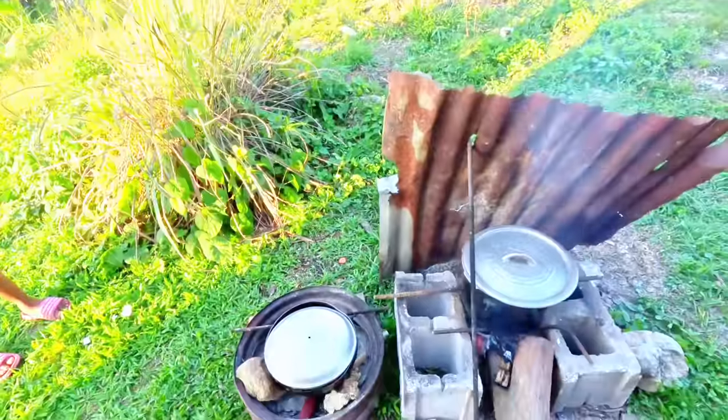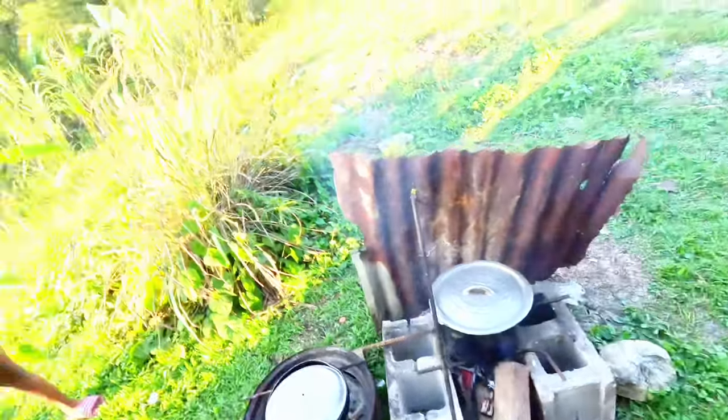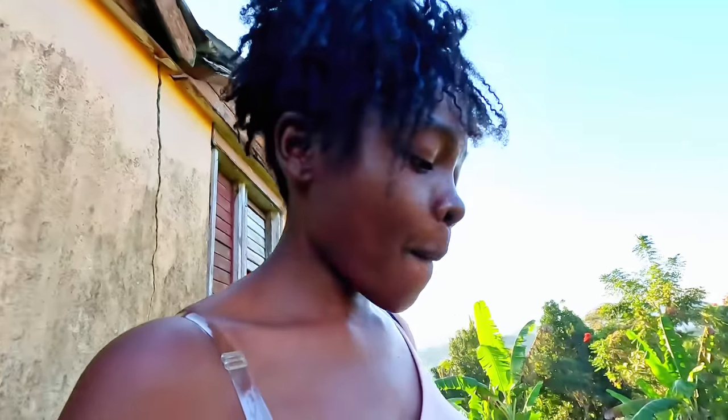And the way they're making their food here, you really feel like you're in Africa. This is so cool. Wow. Can I see the fish?